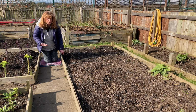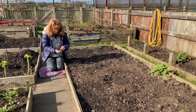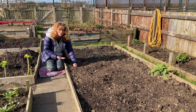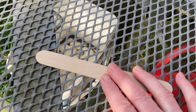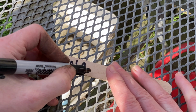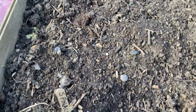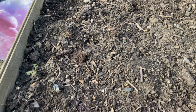One thing I've got to remember to do is label what I plant, because I'm terrible for forgetting what I've put in. I push things in on the spur of the moment and then forget what's there and plant over it before they've sprouted. There we are, now I won't forget what I've got in there. Whole row. I'm not going to water them because it's going to rain tomorrow apparently.